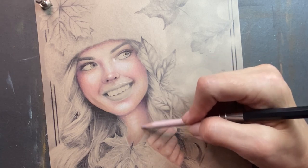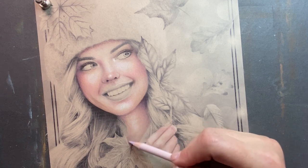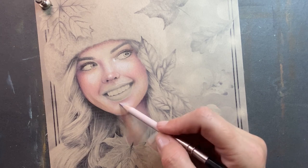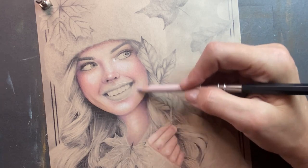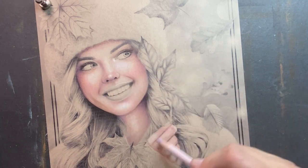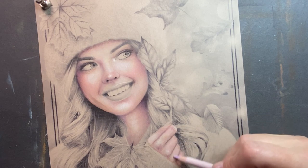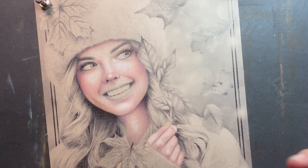And then the burnt ochre that we're going to put on here is going to work really nicely with these purple tones. It's going to tone down the purple, but it's still going to let that purple do what it's supposed to. All right. White.